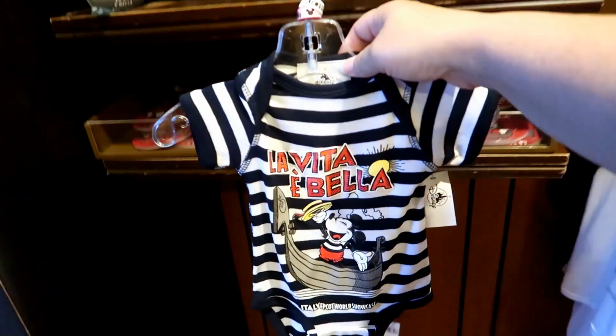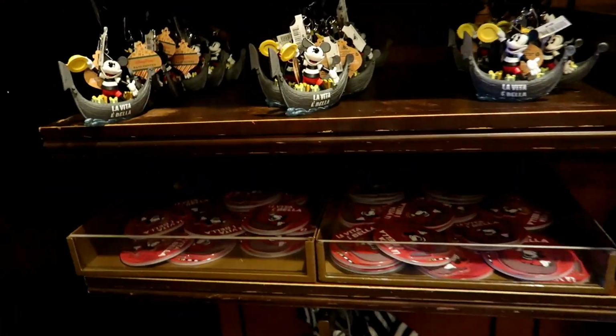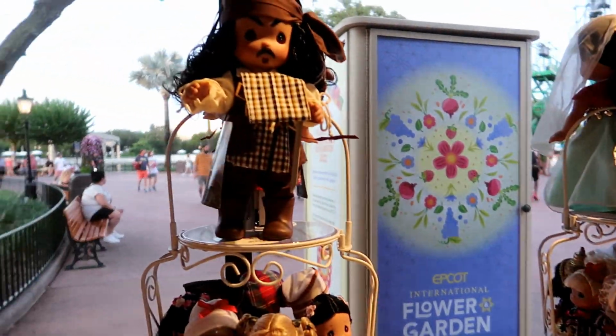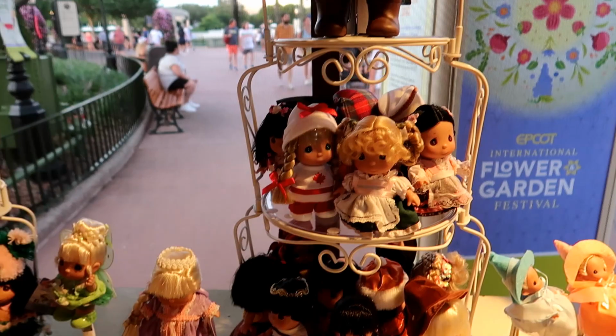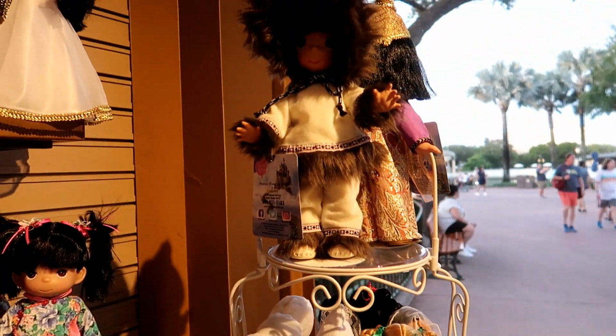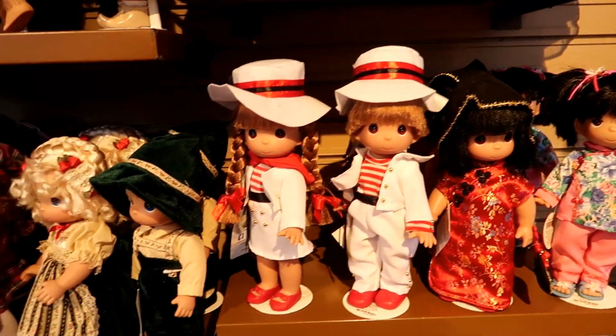Oh my gosh, stinking adorable. Of course, we're in the Italy Pavilion. Okay, I'm back at the booth. Oh my gosh, I love this one. To try and figure out what other one I want to get Blair. There's so many to choose from.